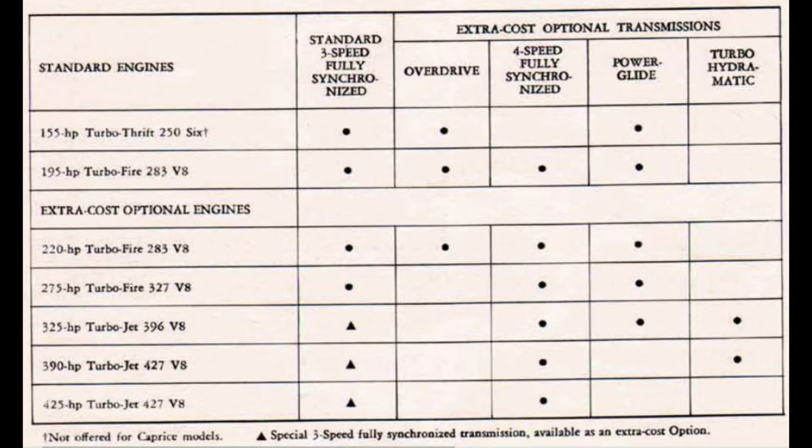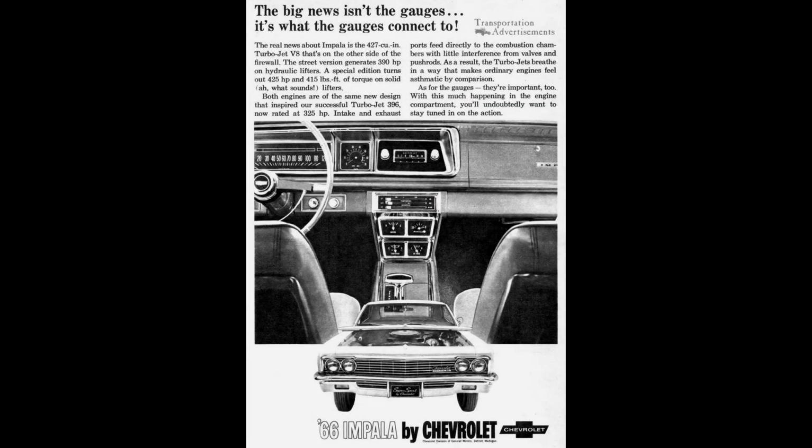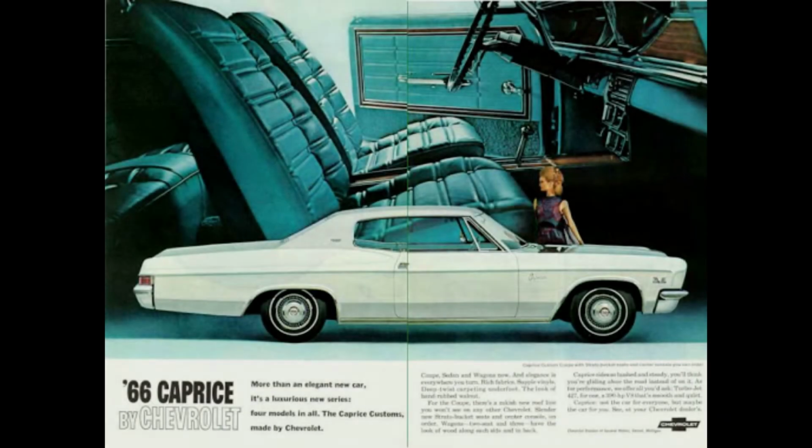In 1965, at least in the very first part of the year, the legendary 409 engine was still available in 2 horsepower ratings, only to be replaced in 1966 by the newly designed Porcupine Head 396 engine and its badass cousin, the 427.